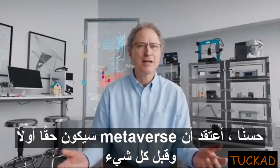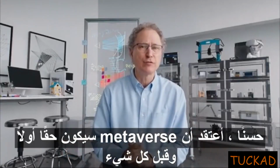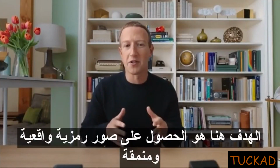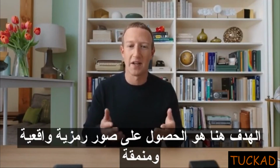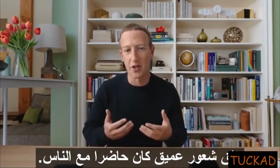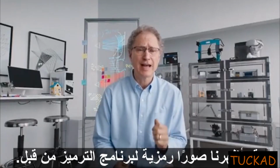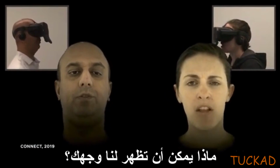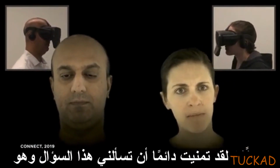Well, I think the metaverse is really going to be first and foremost about connecting people. So I'd say let's start with avatars. Yeah, I agree. The goal here is to have both realistic and stylized avatars that create a deep feeling that we're present with people. Exactly, and we've shown codec avatars before. Well, what can your face do? Can you show us? Well, I've always hoped you would ask me that question.